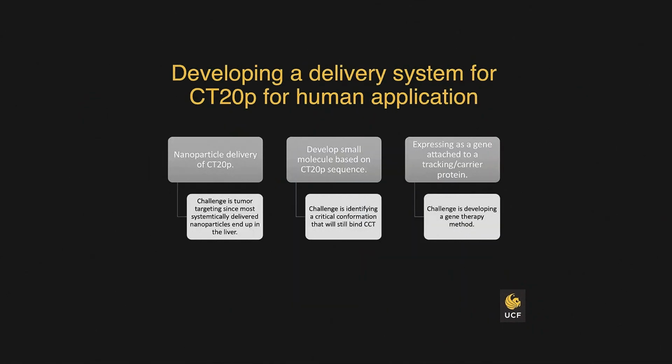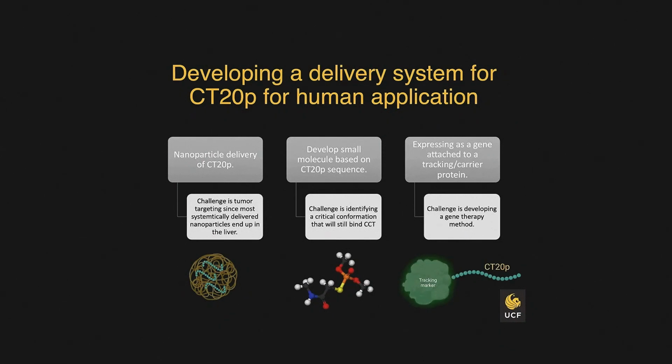And I'm going to go quickly over this part because I want to get to the end. We started working with nanoparticles. That didn't really lead us far because nanoparticles end up going mainly to the liver. They weren't very efficient at taking our peptide to tumors. So we kind of just stopped with the nanoparticle approach. We're not doing small molecules either because it's very hard to make a hydrophobic small molecule. And our peptide has to be hydrophobic to be able to inhibit the chaperone.